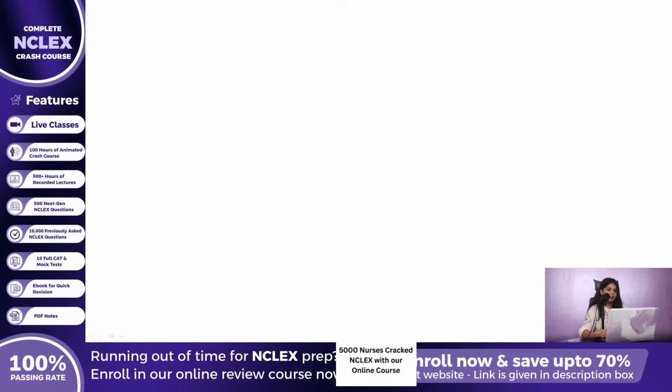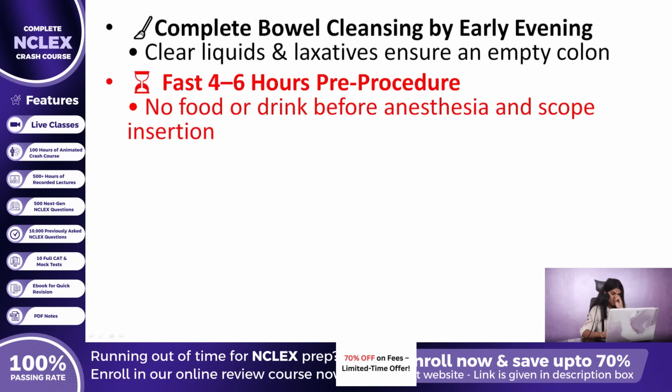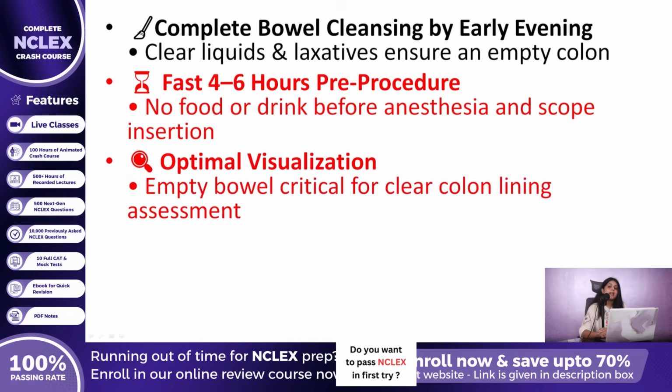Let's see why this is the correct choice. Ensuring the bowel is completely empty is critical for clear visualization of the colon lining. Clients typically complete their bowel cleansing regimen, clear liquids and laxatives, by early evening, then fast, no food or drink, for at least 4 to 6 hours before anesthesia and scope insertion.